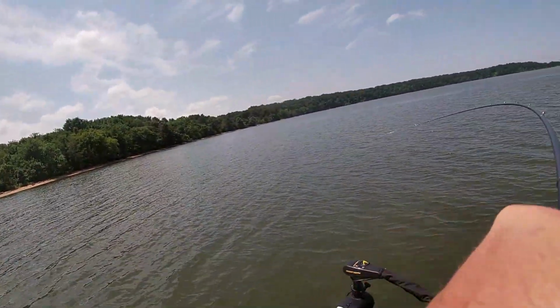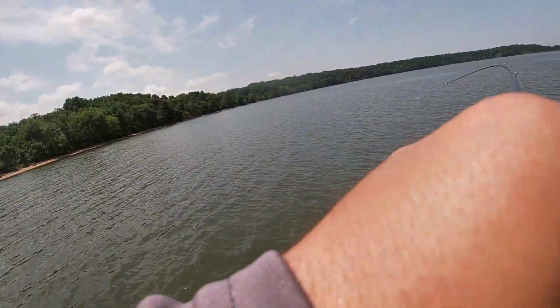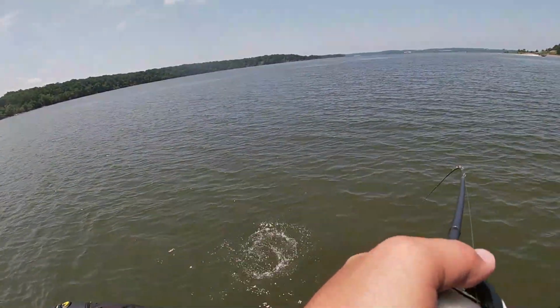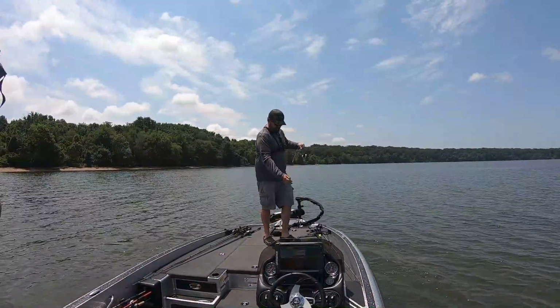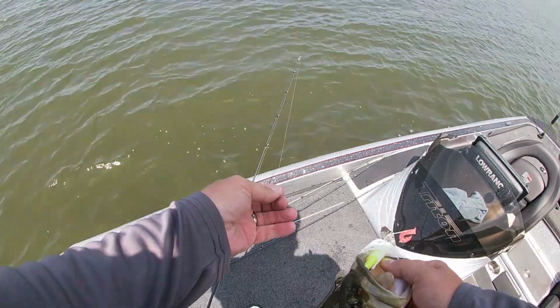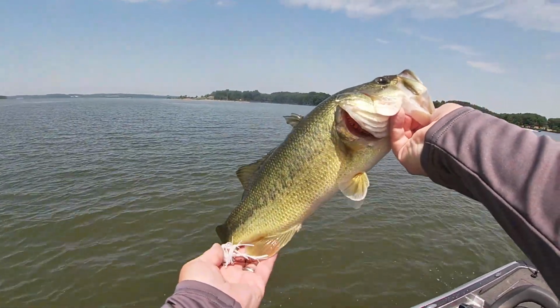Got something there. It was freaking big. It's all weight. Oh my God, it's another good one. Yeah. And of course, we got a boater that just drove by us and saw me catch that dude.